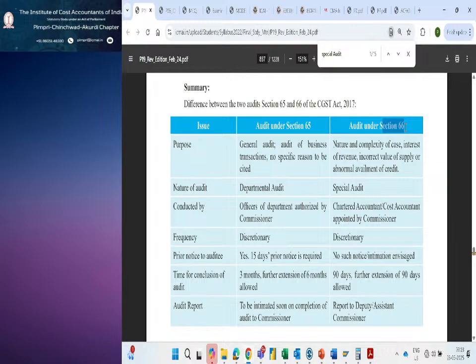Say for example, tomorrow I start a company and I am the owner, and my business value is, say, 35 crores per month. As per my books, my input tax credit is some 1 crore. What will happen? Tomorrow they will come for a section 66 audit. Section 66 means special audit. Who will conduct this? The chartered accountant or cost accountant appointed by the commissioner.